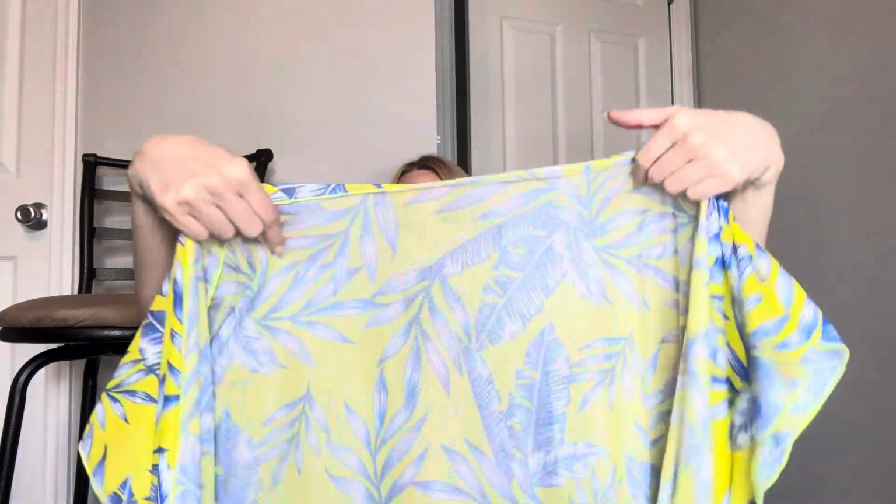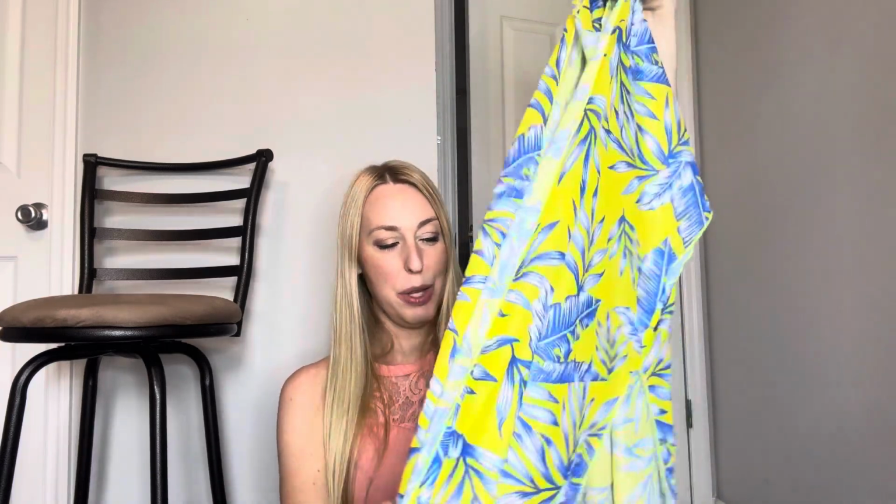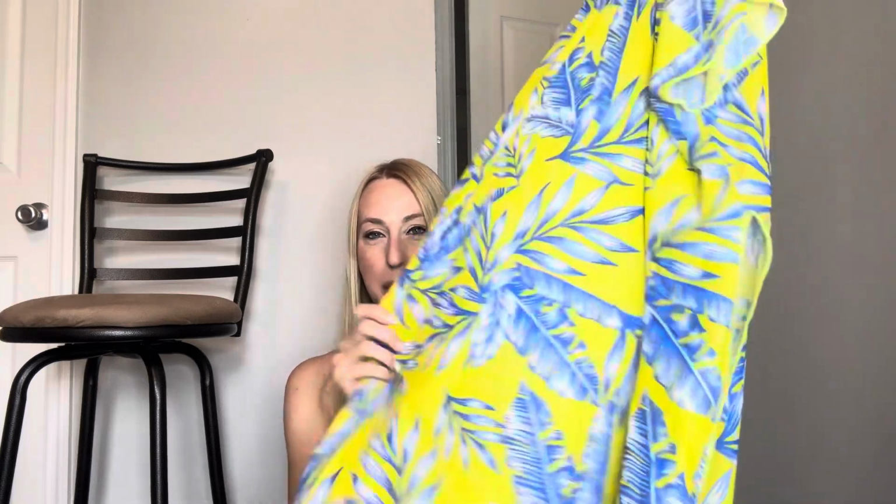It does have a little cover up shirt, and it's super cute because you've got like small sleeves, and then it has really long slits on both sides, so you can kind of like tie it up, make it look really cute in the front, do all kinds of fun things with it. But it's just a longer shirt to wear as a cover up with it, matches the bottoms, very, very cute.